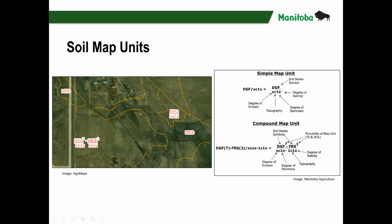So you can see on the top here, we have the soil series symbol. And then below is what we call the soil phase, which will show you the degree of erosion, the topography of the land, if there are any stones present, as well as the degree of salinity. So if there's just one soil series present, this would be called a simple map unit. However, there can be more than one soil series present within a soil polygon. This would be called a compound map unit, and the percentage of the land for each soil series is designated by the little numbers up top here.